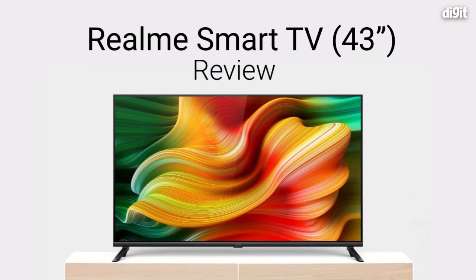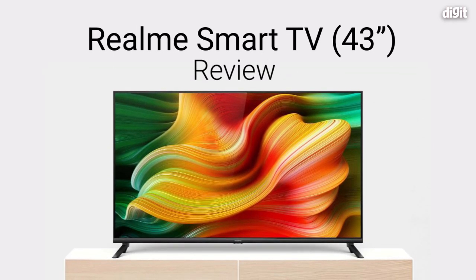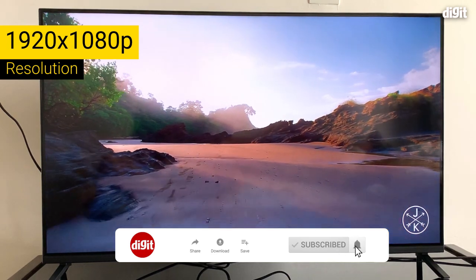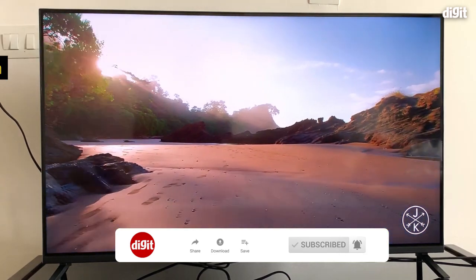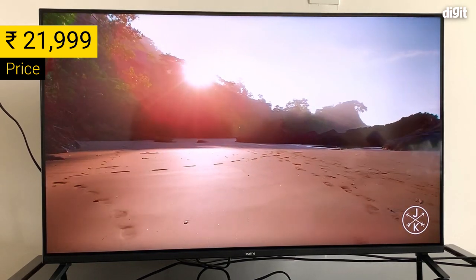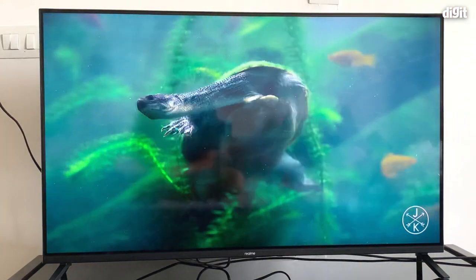Now Realme announced two TVs, one is a 32-inch TV and the other is a 43-inch TV. We have the 43-inch TV for review. This is a full HD TV and it also boasts of HDR. It has an MRP of 21,999 rupees. So is it a worthy consideration? Well, let's find out.